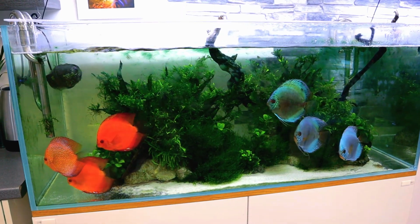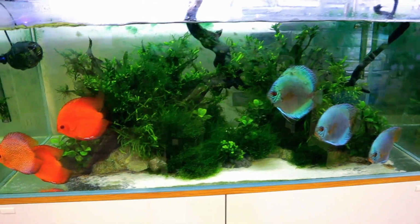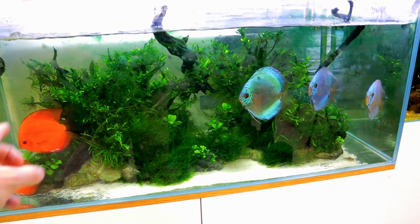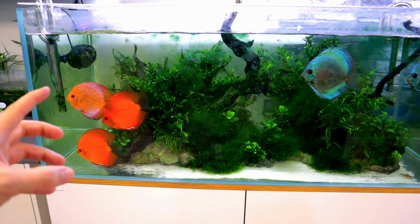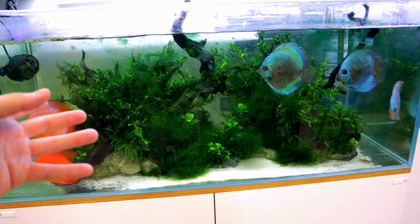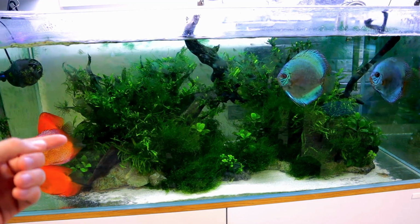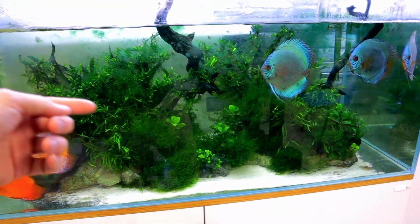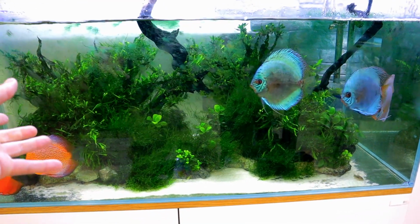So I have been fighting a losing battle with this tank for a long time. It's just because there are so many places for waste to settle that can't be cleaned out. Now, big fish like discus, they poop a lot and you have to feed them a lot, which means it's not like a normal tank where the plants will use up all the nutrients. Combine that with the fact that I don't have a proper substrate, a load of plants pulling nutrients from that substrate as well.